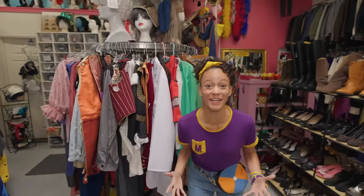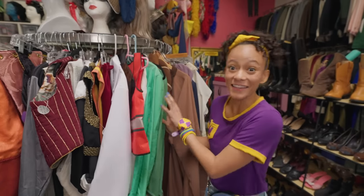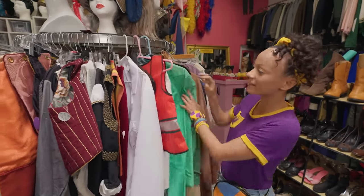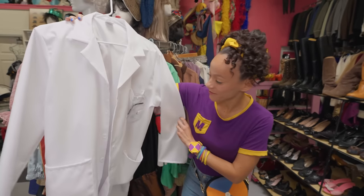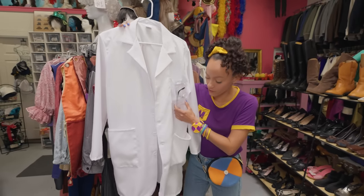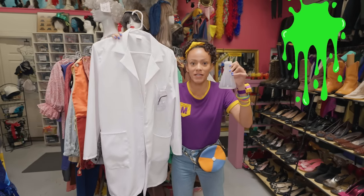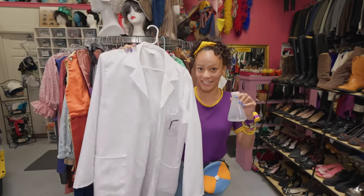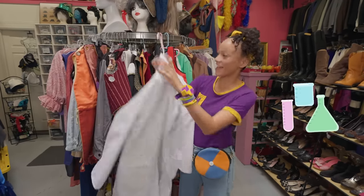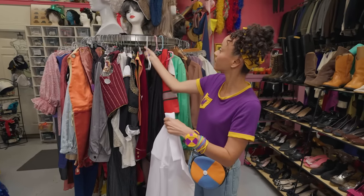There are so many costumes here that I think Blippi would really like. I wonder if there's anything on this rack. Check out this lab coat. Look, there's safety goggles and... Whoa, you could do an experiment with all of these things. Blippi could be a silly scientist. Yeah, okay, I think that's a pretty good option for Blippi.